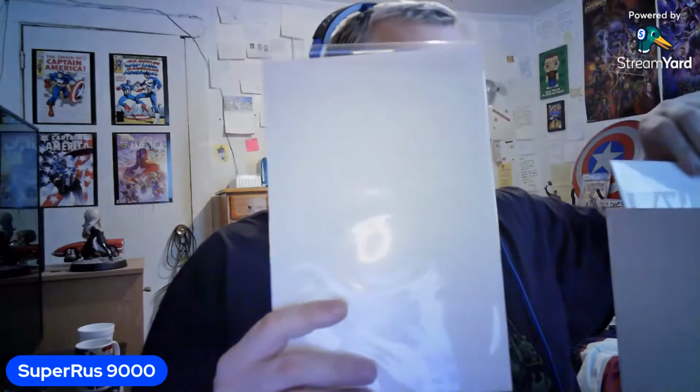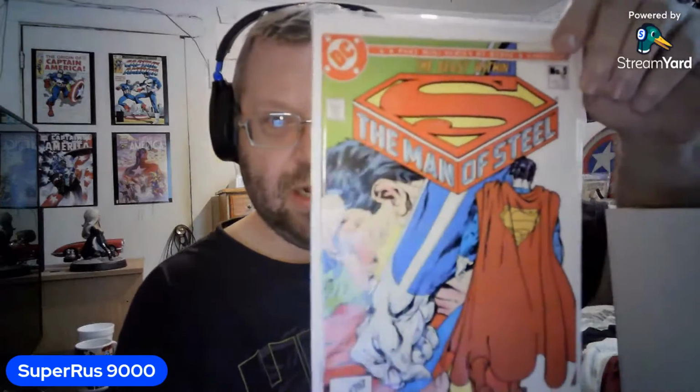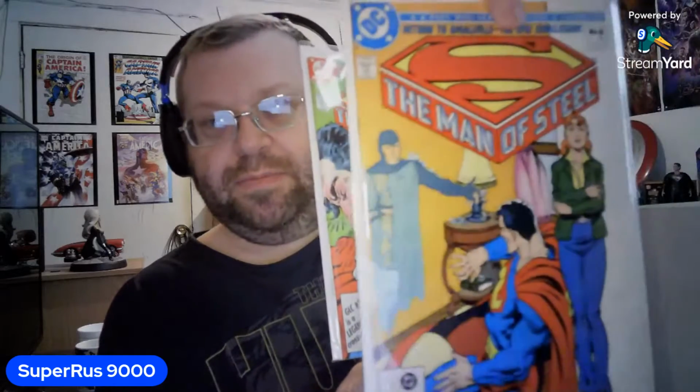These next two are a couple more doubles I had from the Man of Steel miniseries. I'm not sure how these got in this box and not in my other Superman box, but I've got issue 5 and issue 6.